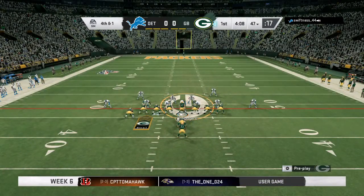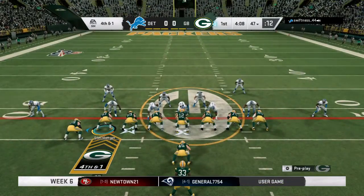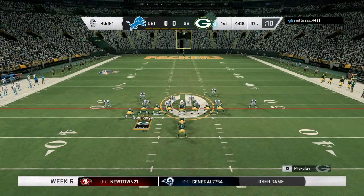Show the 50. Hey, you block over here. Watch safety creeping. Safety's creeping. 6 guys. Hey, Zoo.